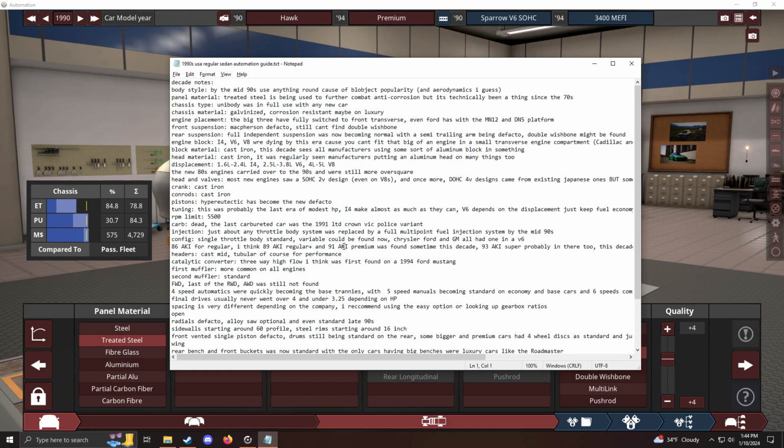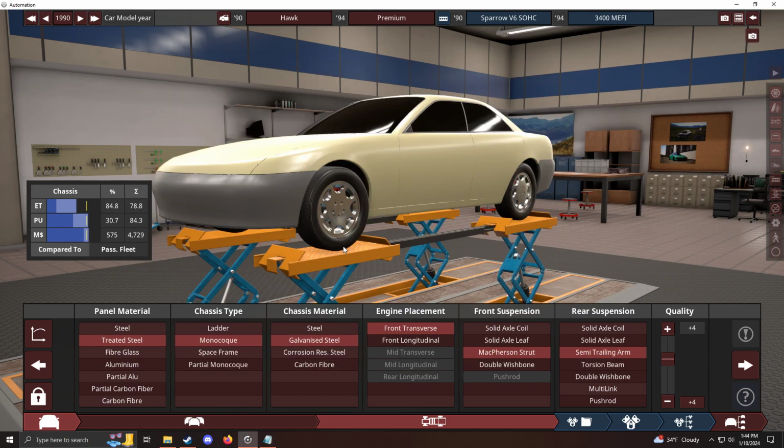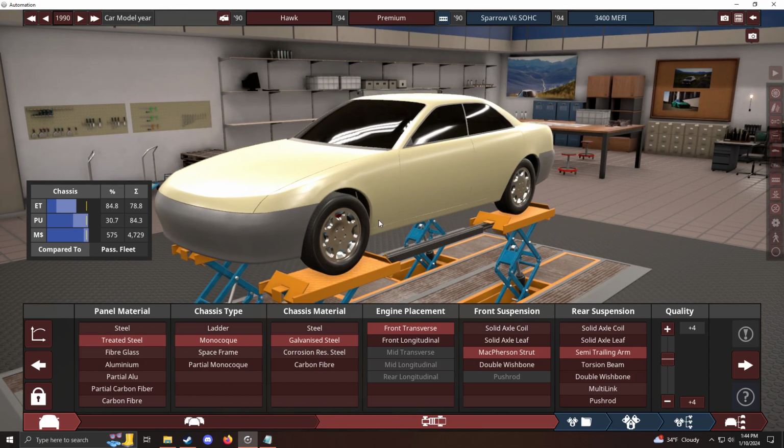And corrosion resistant steel, maybe on luxury cars. Japanese cars started to use corrosion resistant steel in the 80s, and so now American luxury cars use it in the 90s. Engine placements are now all front transverse. There are no front longitudinals. Those are the old fleets, but now it's all front transverse, front wheel drive, etc.